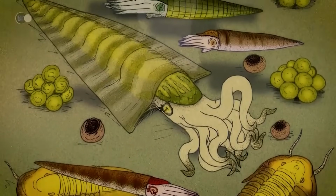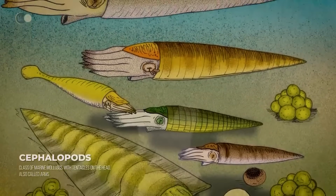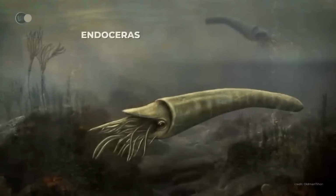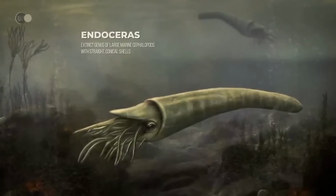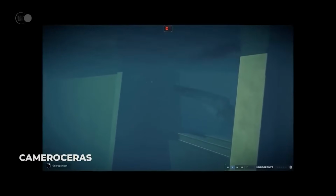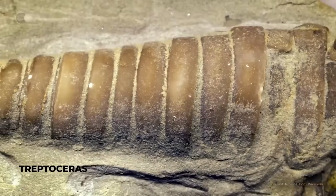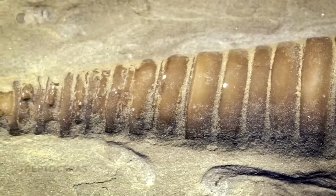Cephalopods are the dominant predators. Cephalopods lived in front of a long shell, called a chambered shell, because it was made up of several partition cavities. While some, like ammonites, had spiral shells, others were classified as orthoconic cephalopods. As their name suggests, they had a straight shell. This could be extremely large, reaching up to 6 meters or 20 feet in length, in the case of Cameroceras. Another species, Treptoceras, was usually around a meter long.